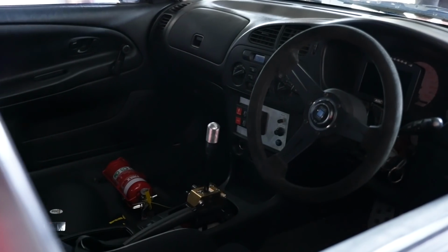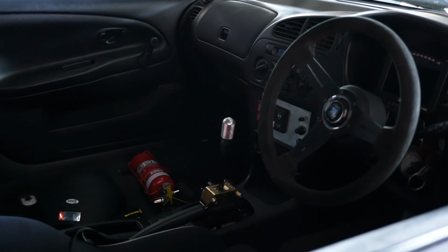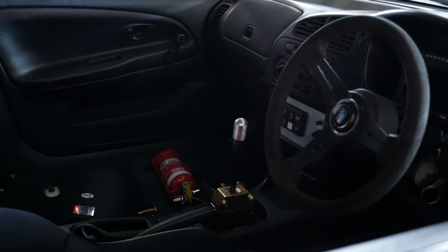Now, you've already mentioned that gearbox before. In the Club Sprint class, as you've said, you're restricted to an H-pattern box. So there are some limitations around that. And you mentioned you've got an Albins 5-speed H-pattern in there.